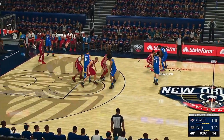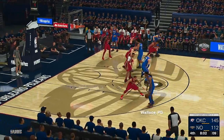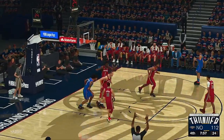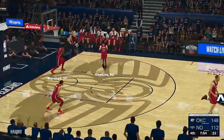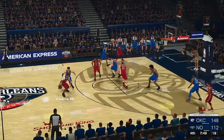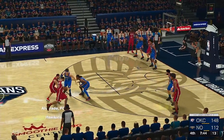Now here's Wallace. He's defended by Alvarado. Wallace outside. And again, Oklahoma City with the triple. That's nice vision there. You see that pass, you make the feed before the defense has a chance to react, and that opens up a much better opportunity to score.